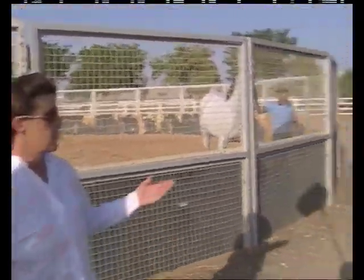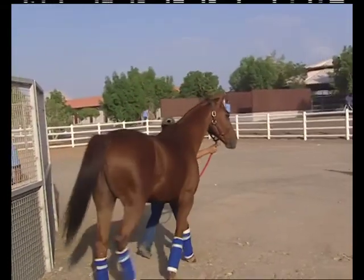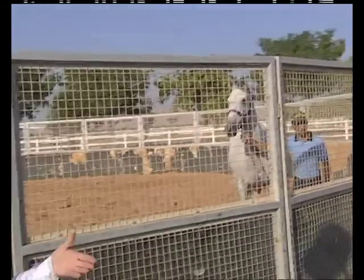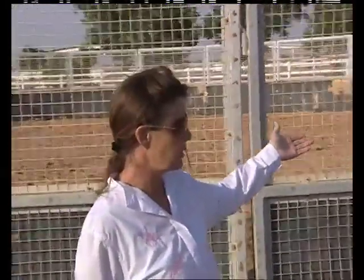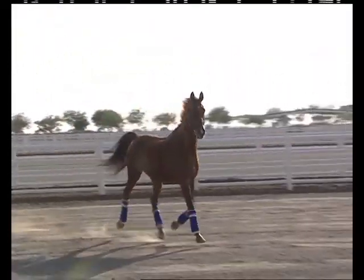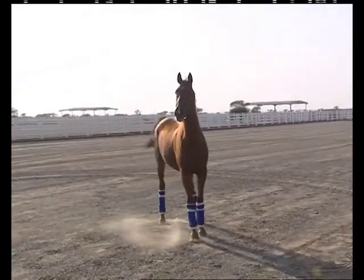Well, for safety, we put the two horses, one inside and one outside. So if they want to introduce themselves and spot and kick, they won't get hurt. So we let the grey one off loose, and then we let the chestnut one off loose. And they'll run around and sniff at one another and introduce themselves over a couple of days, and then we'll turn them out together, and that cuts down injuries and other problems that we get.